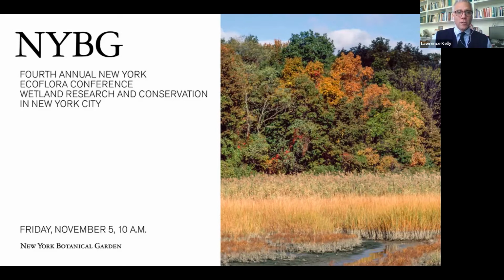Rebecca and Marit will now speak about a wetlands management framework for New York City. I turn it over to the speakers.